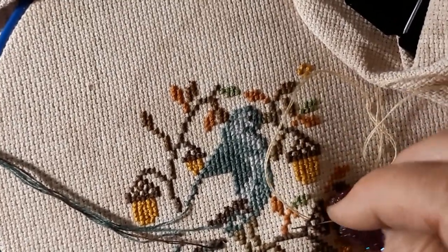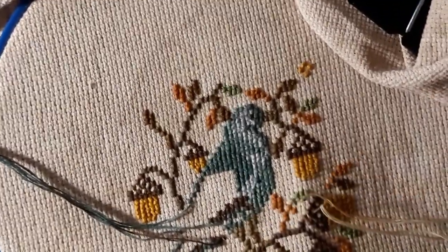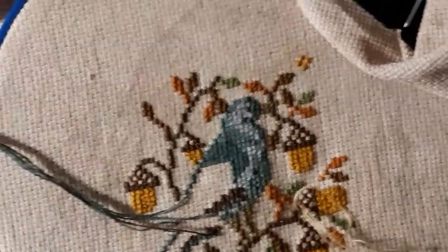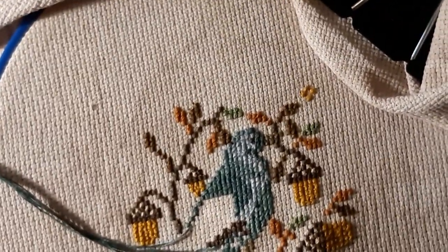We got one more to do, guys. And then we got the acorns all finished. Is there one up? No. Let me look at the picture. No. I was thinking there was one right here, but there isn't. None over the top of the bird.